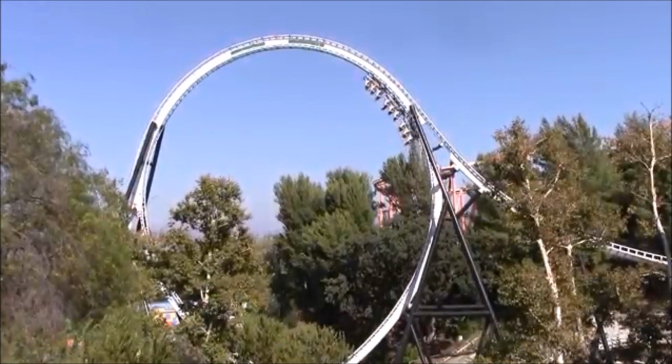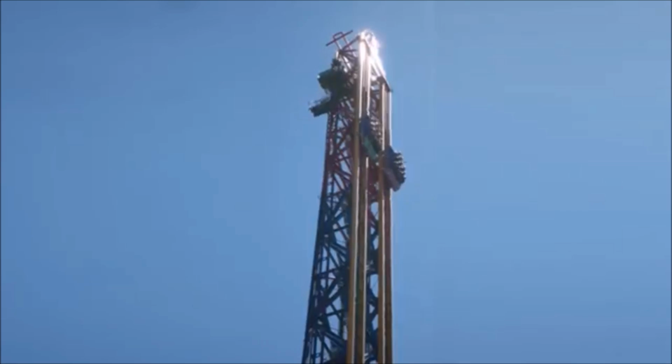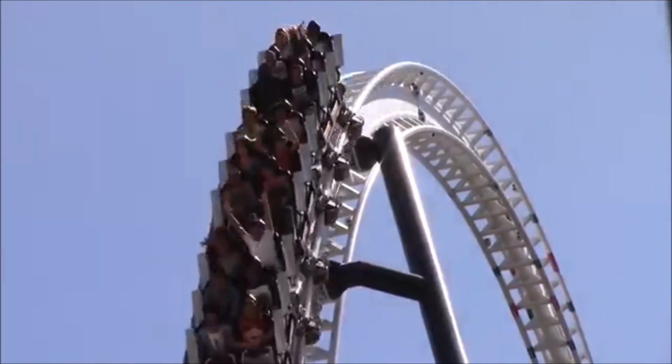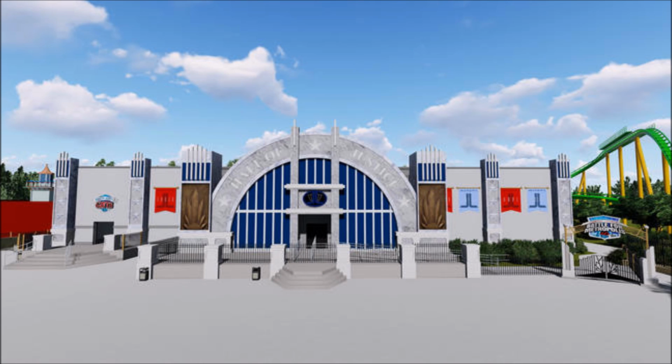Magic Mountain continues to thrive and grow, and there is no doubt that in 5 years, there will be a lot more rides to cover as the park continues to set and break records. Sometime this year, Magic Mountain will open Justice League: Battle for Metropolis, which I couldn't be more excited for. It's an interactive 3D shooting ride where you'll be fighting against Lex Luthor and the Joker. I'm super excited for this ride, so maybe I will see you there on opening day.